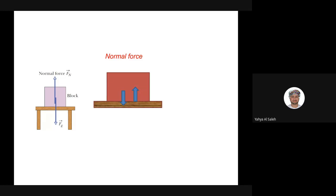Normal force is on the same object. So if you look here at the free body diagram, they are both on the block, the gravitational force and the normal force. The normal force is the reason when I put a book on a table, it doesn't go through the table, it sticks onto the table. Because the book pushes down on the table, but the table pushes back up, normal force against the book, so the book stays there.